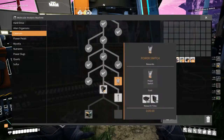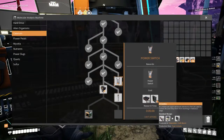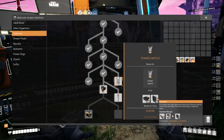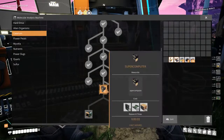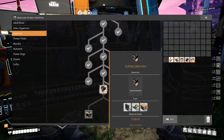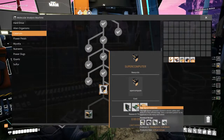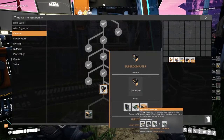It's like I said, even this thing, the power switch, is 100 steel beams. We've got that. That's not a problem. But it's 50 AI limiters, each which need 20 quick wire. That's 1,000 quick wire. So we need 1,000 quick wire. So I can't even do that yet. That's a long. This one requires 1,000 quick wire plus, I mean, it takes 50 times 50 is what, 2,500 odd for this lot.